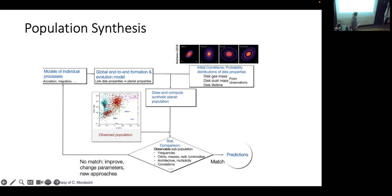And then we do statistical comparisons, for example, frequencies: how well do we match the current rates, for example, of hot Jupiters, which is around 1%, or how many giant planets do we form on average per system. And then we can go back and make predictions, for example, because we can cover parts of the parameter space that is not covered by observations. For example, we can predict planets in the zones where we're not sensitive yet, which can inform what future instruments we want to create and things like that.